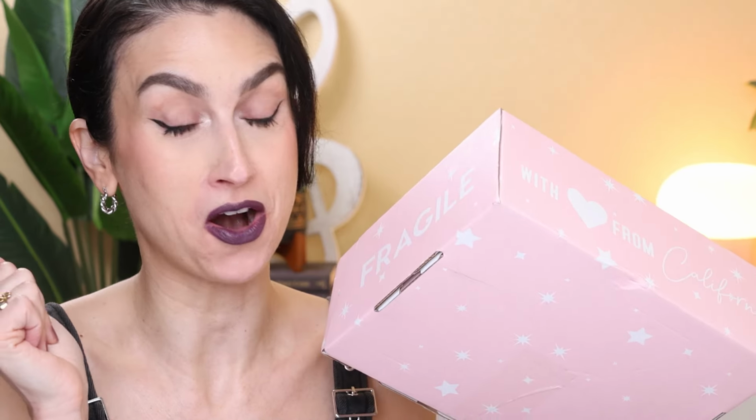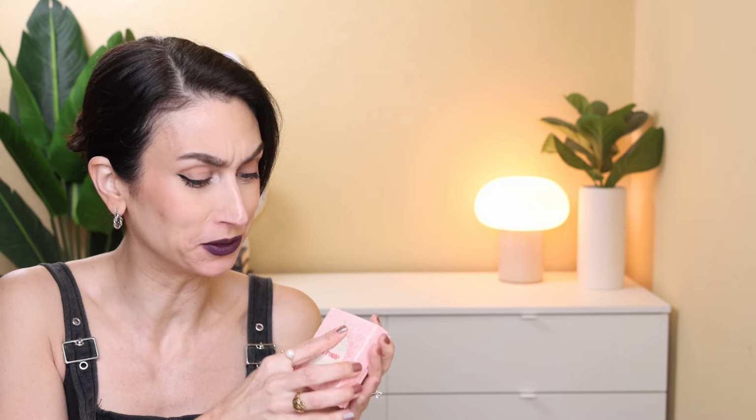but then they sent it to me in PR. I'm so freaking excited. I'm opening this with you guys on camera right now for the first time. So this is the card, and I thought it was really cute. They put in a little cute pair of earrings. I thought that was cute.